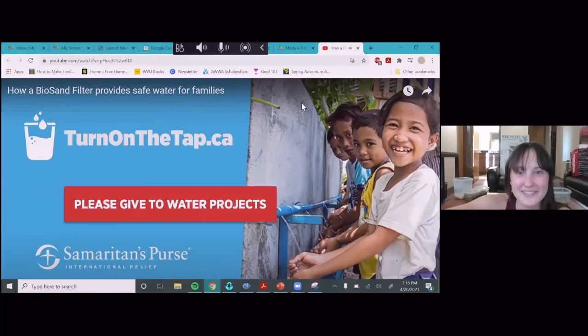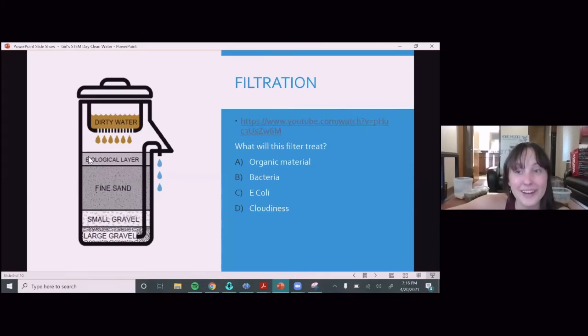And we'll go back to the presentation. All right, so if you were paying attention, you probably realized that this filter treats, I should have put an option E, all of the above. It treats organic material, bacteria, E. coli, and cloudiness or turbidity.